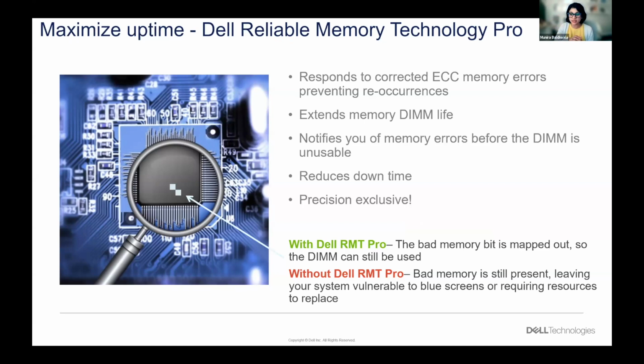What it does is it marks off the errors in the memory that originated and prevents them from being used again. Those memory bits that got used and are showing some errors are not going to get used again. That way, you're not having to go through those blue screens or some of those memory errors in your system, and you avoid any downtime in your workflow, right? So that's where some of that memory reliability and memory performance comes in as well.